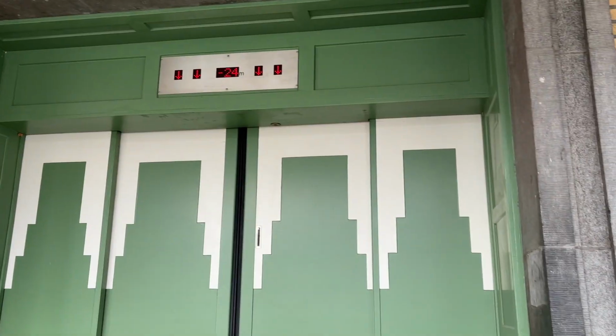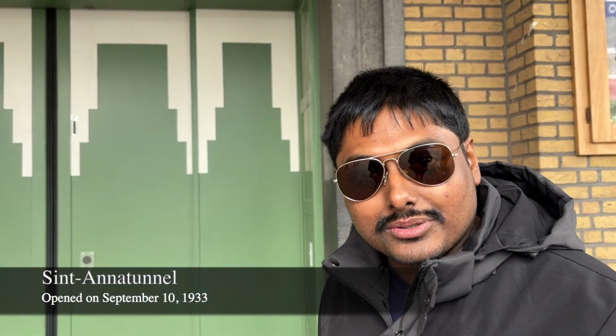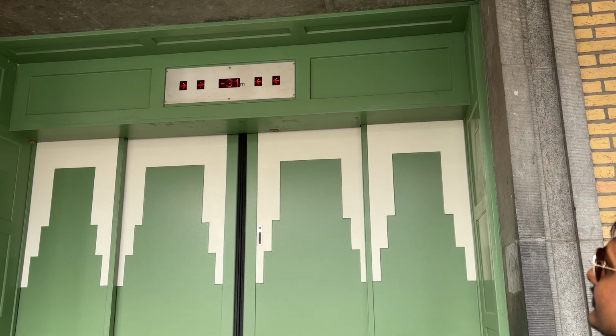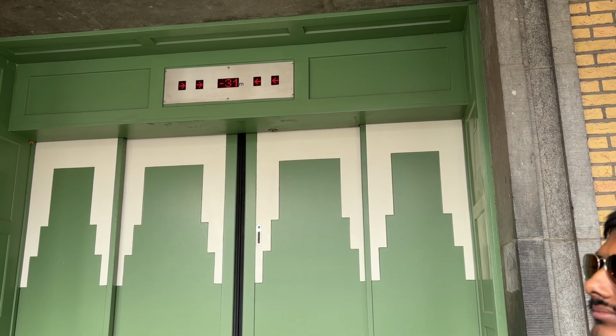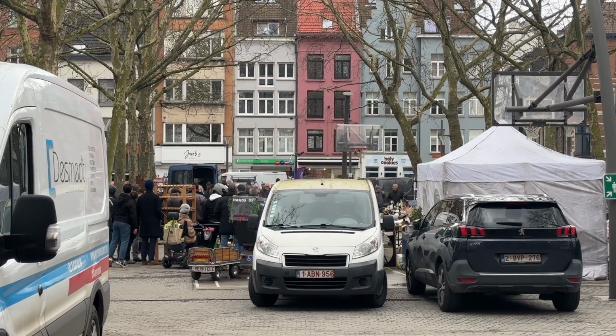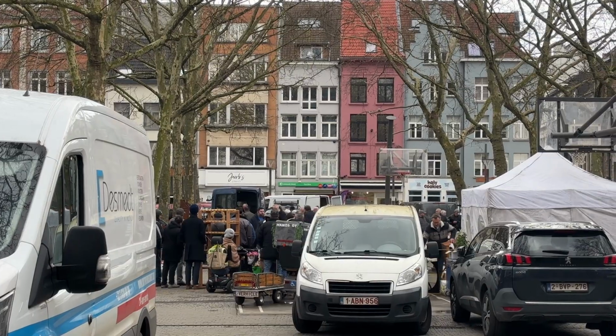Right next to where the flea market was, we have found an elevator which should take us to St. Anna Tunnel. It's at 31 meters below the ground level. Auction at the flea market going on. And the lift is here.